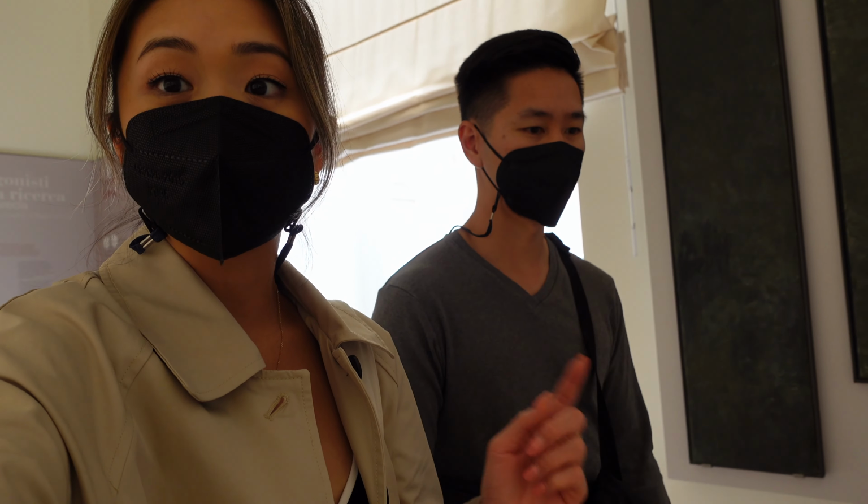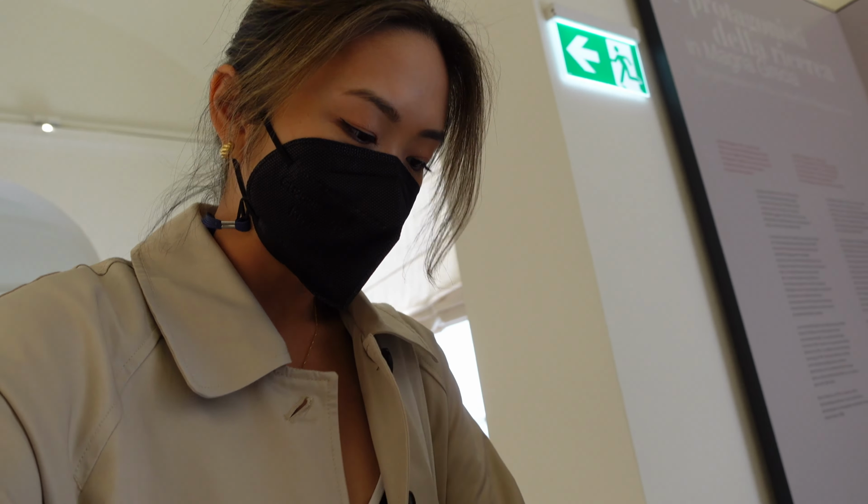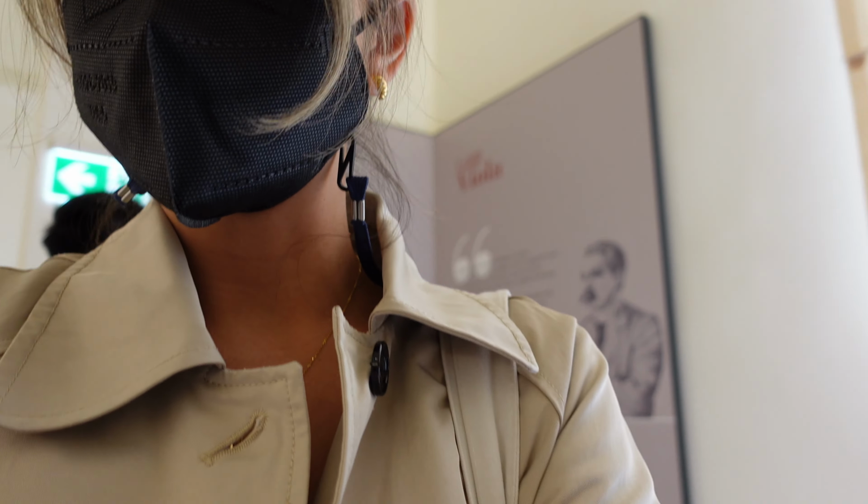These are actually the original tiles that we have to walk on. So they asked us to wear protective cloths over our shoes. So this is what it looks like.